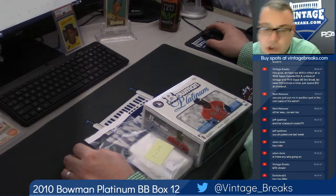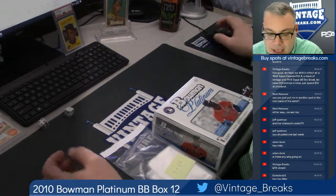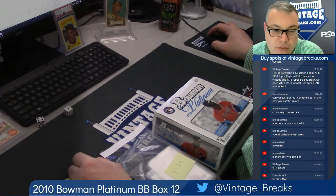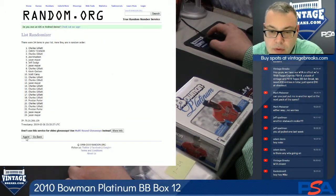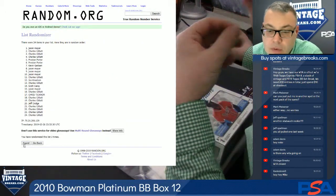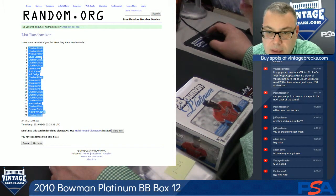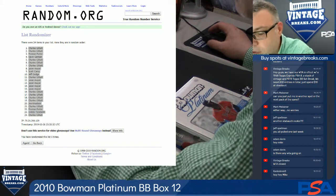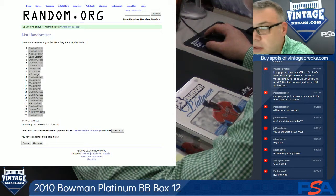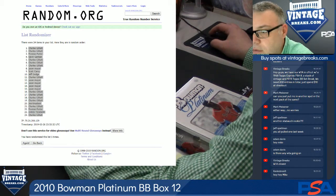Steve, I was pretty sure that was the case. It's a good pack. I have to go back and look at that again. Five times on the random for this Bowman Platinum. 1, 2, 3, 4, 5. That was a really good pack, actually. Short of a Staubach, we got a lot of good. It's got some Hall of Famers and some better rookie cards.